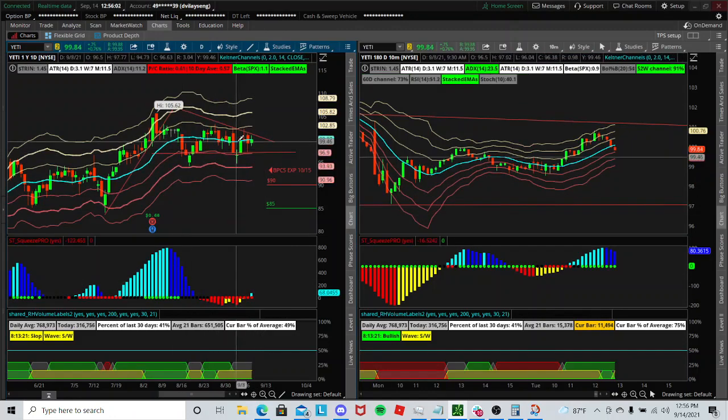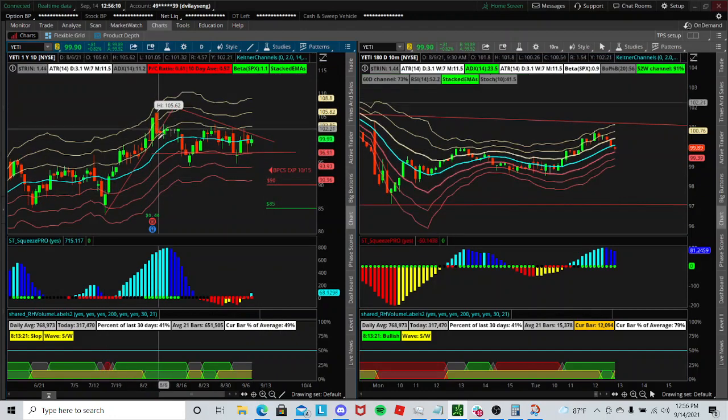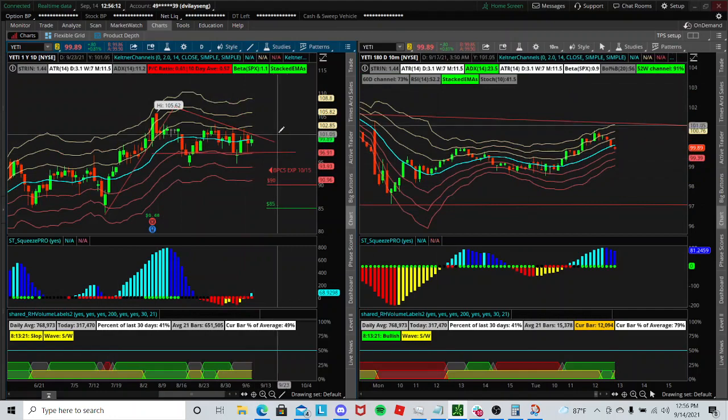That means that we're trading in a tight range, and momentum is ready to be released, hopefully to the upside. The probability of this going up is likely because we recently had a move to the upside. Now, where do we get in on our entry?